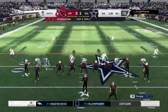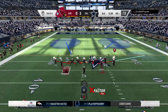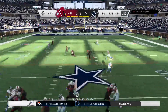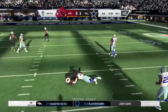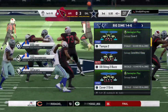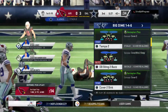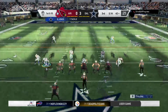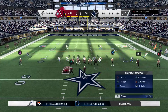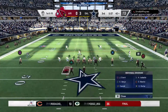So after the second down incompletion, they'll come up now against a 3rd and 6. Throwing is Murray on 3rd down. And he comes back with one complete. And he's got the first down yardage before he's brought down at the 42. Got what they needed there. The drive continues with a 9-yard pickup. So from Cowboy territory now, here's 1st and 10 at the 42-yard line.